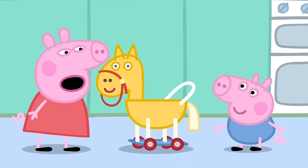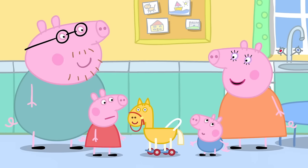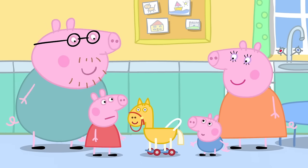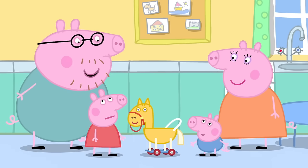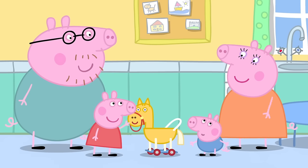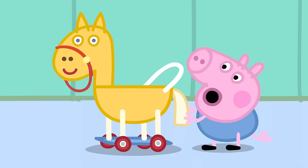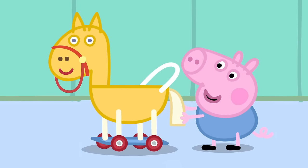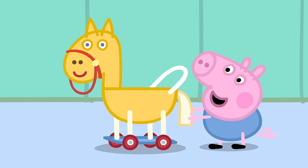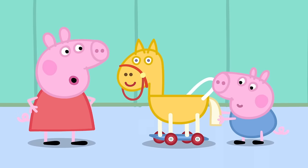Horsey. Twinkle Toes. Remember, children, Aunt Dottie sent the present for both of you. You'll have to share. Sharing can be fun. Can I play with Twinkle Toes first? Let George have the first turn. He's the youngest. Horsey. George likes playing with Horsey. George, it is called Twinkle Toes, not Horsey.